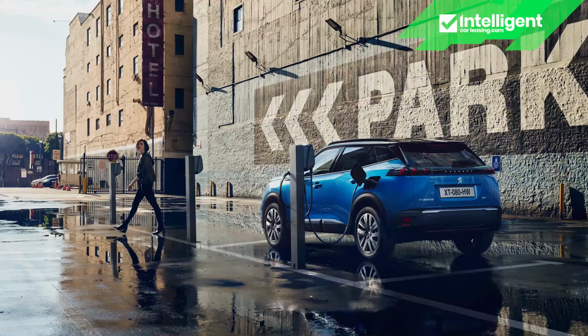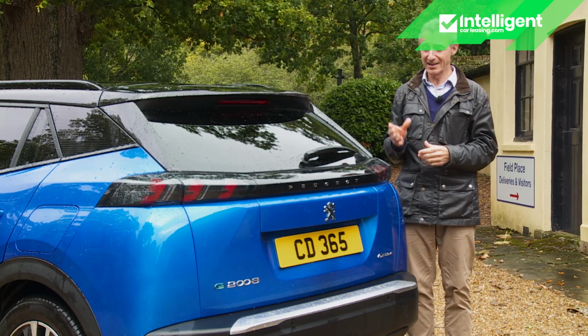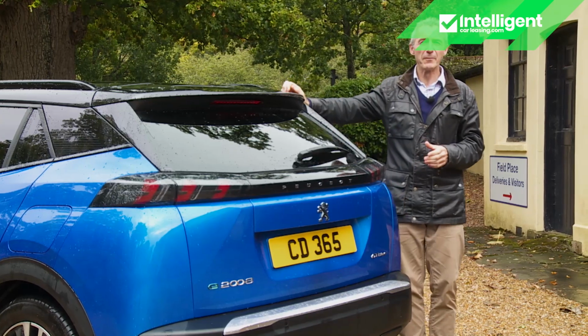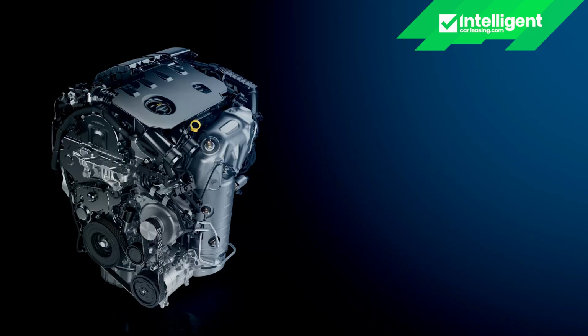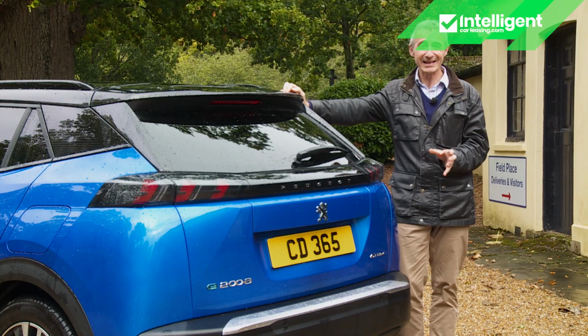For the all-electric E2008 variant, of course, which is what we're trying here, you'll need quite a bit more. Even after the £3,000 government plug-in grant has been deducted from this E2008 model's mildly alarming initial purchase price, you'll still need to think in terms of a premium of around £5,500 over the top PureTech 130 EAT8 petrol model, or just under £7,000 more than the equivalent BlueHDi 100 diesel. So your commitment to the polar ice cap is going to be sorely tested.